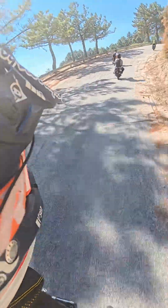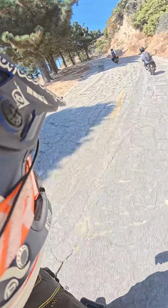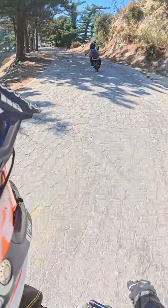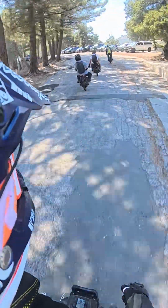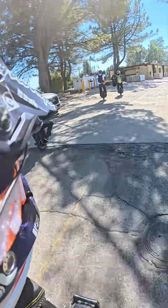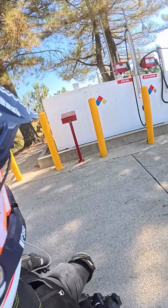It's nice and cool up here right now. I'm really surprised. I keep forgetting to put sunscreen on my face. Even though most of my face is covered, I still need sunscreen on it. But good thing I have my neck covered with the full mask. Diesel fuel tank up here.